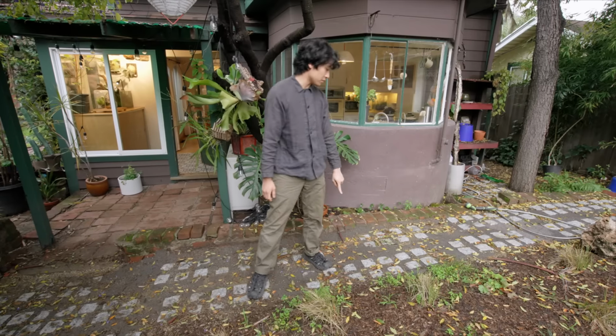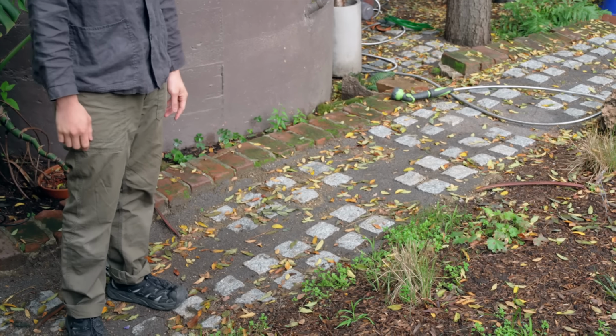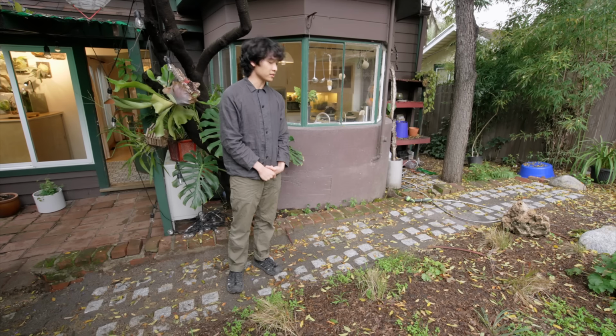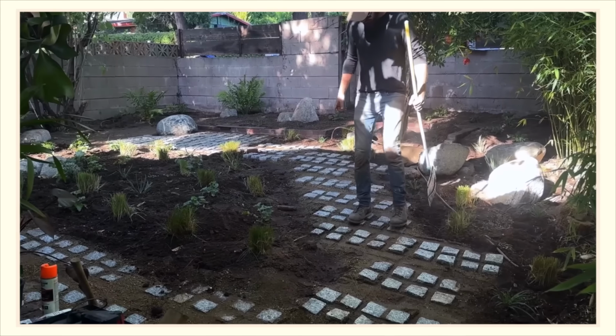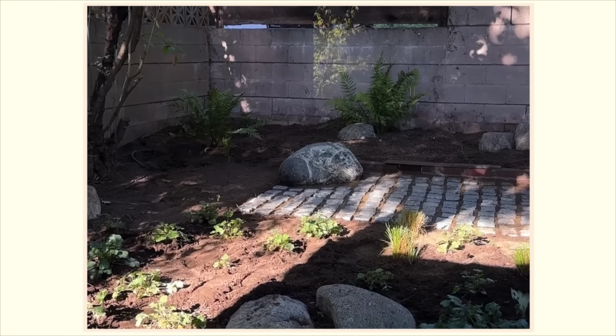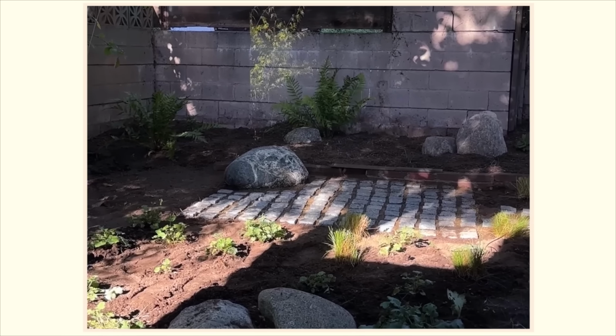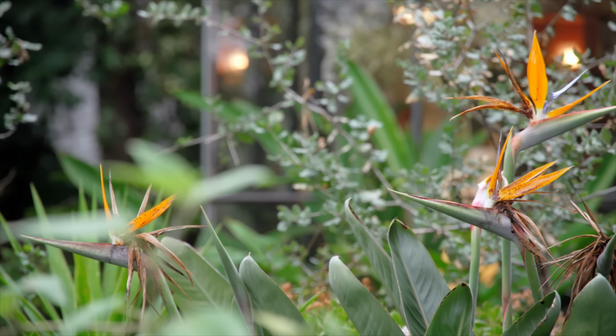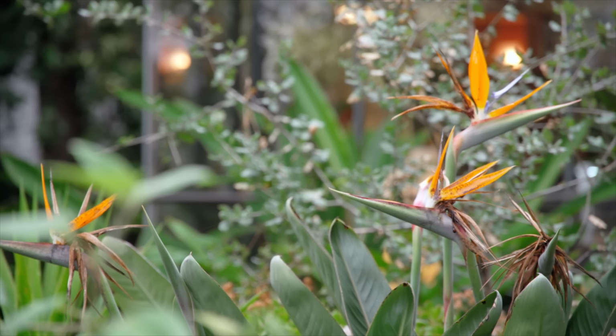And these stones, I was inspired by Japanese landscaping. They use a lot of these kinds of stones in their walk paths. And then we have some grasses, we have flowers. Before it was just a lot of ivy and weeds. And now it's drought resistant and it's good for the wildlife and the bees and the birds and pollinators, things like that.